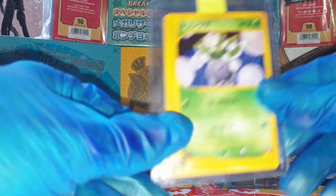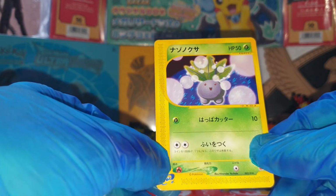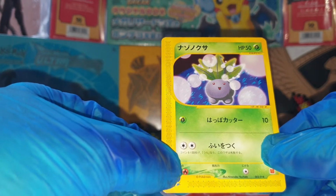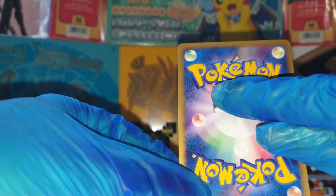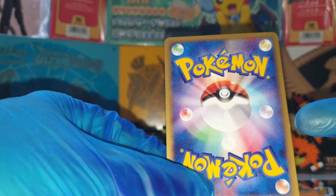Now the next card is an Oddish. I'll just take it out of the top loader, and then the sleeve. And there we go. So let's have a look. See if we've got any visual scratches on the front. Doesn't seem to be any scratches on the front, which is good. So let's have a look at the back. Oh no, we do have a scratch on this one, unfortunately. It's right across here. So that's going to affect it slightly, and there is a little nick here in the corner.